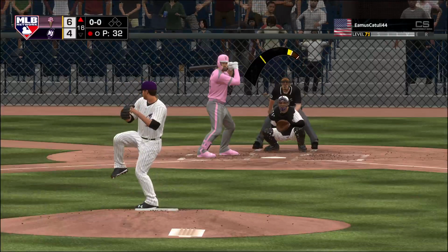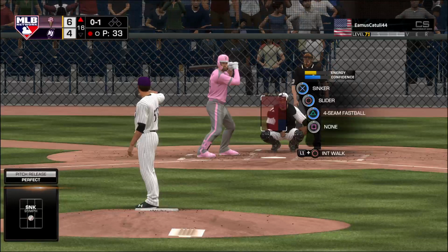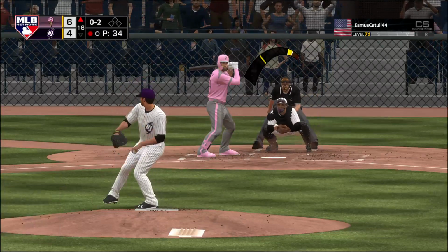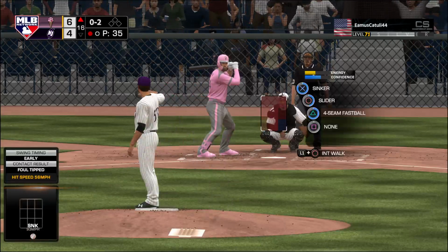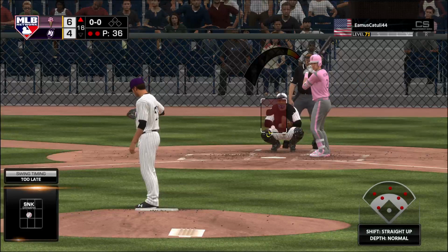Stepping into the box, Bryce Harper, struggling so far in this one and looking to erase his 0 for 4 ball game right here. Still only 1 out in the inning. Harper behind with an 0-2 count now. The lineup top to bottom looks like they have no approach or game plan whatsoever. It's like they're deciding to swing before the pitch is even coming out of the pitcher's hand. Good bite to that sinker as he gets him to swing through it for out number 2.